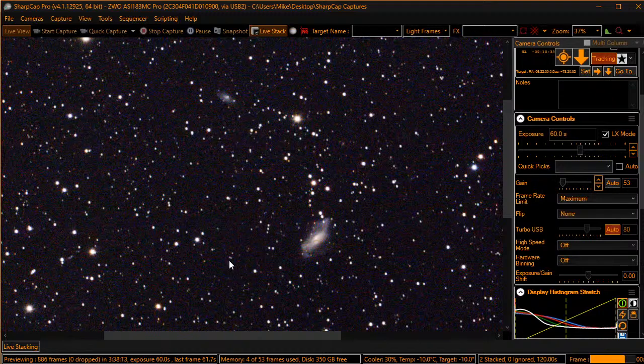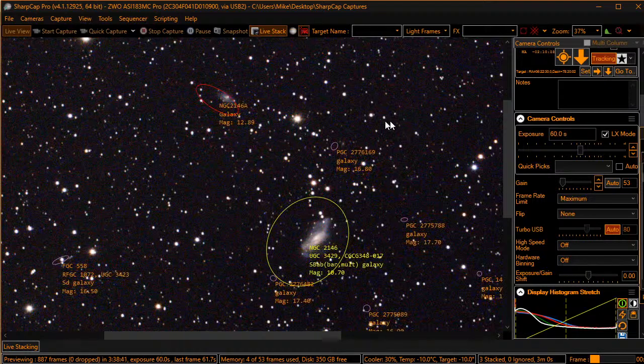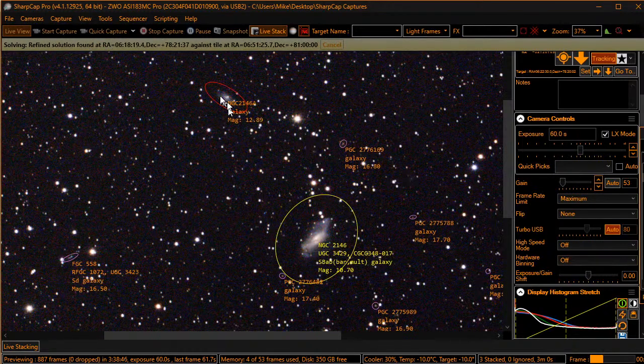Possibly another galaxy. They think it's going to be a galaxy they call 2146A, and they're thinking about 800 million years ago these galaxies collided. So is that this one maybe? Let's see. Pull up our annotation. Yeah, so this one here. They're thinking that this galaxy here collided with this one.